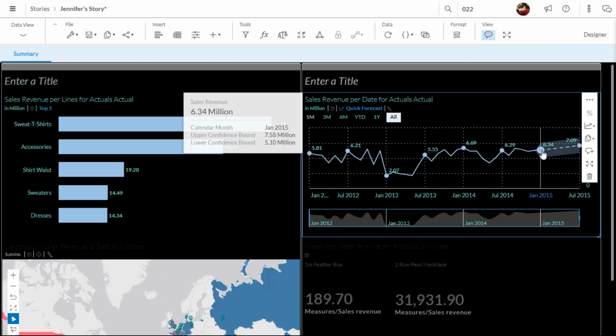So I can see that in January, it looks like we'll be making about 6.34 million. But it also gives me, in the middle of my screen, there's a white box that gives me the upper confidence bound and the lower. So, hey, if things are great, I'll make about 7.5 million in January, but I should be cautious. Maybe we'll only make about 5.10 million. And I can just go through each of my different months and see that value right there.